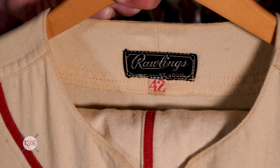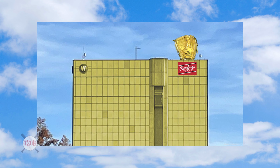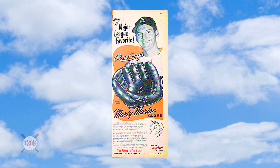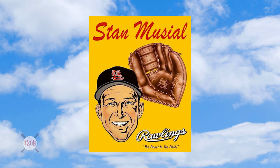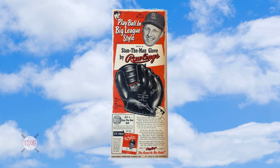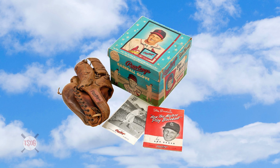That makes sense. They probably had an entire history of Rawlings, right? Yeah, it was Rawlings every single year. Their players all endorsed Rawlings. Marty Marion was a longtime shortstop. He was a Rawlings guy, and most famously Stan Musial was always promoting and featured in Rawlings ads. Right. I had a Rawlings glove as a kid. Yeah, Stan Musial was Mr. Rawlings back in the day.